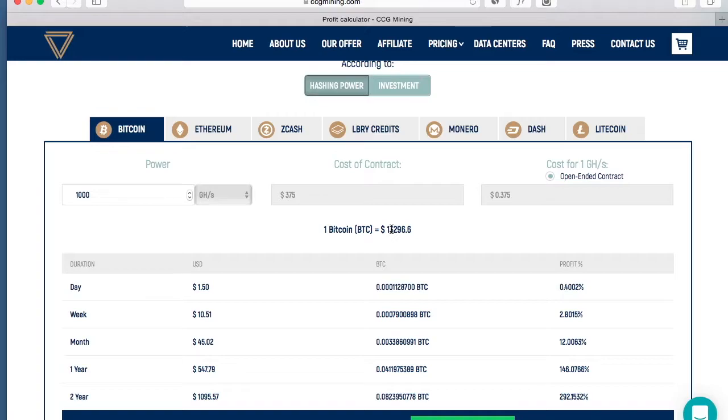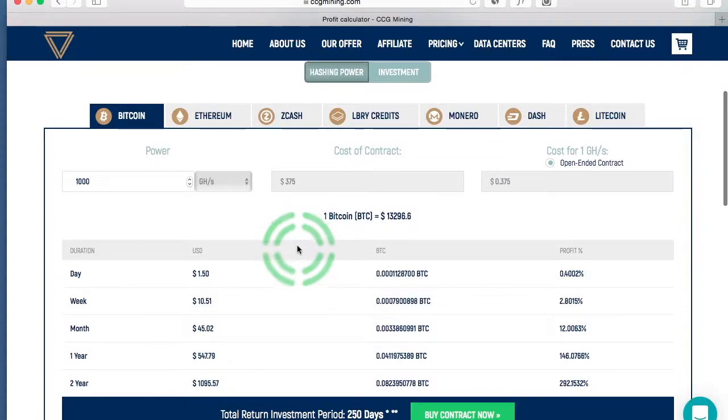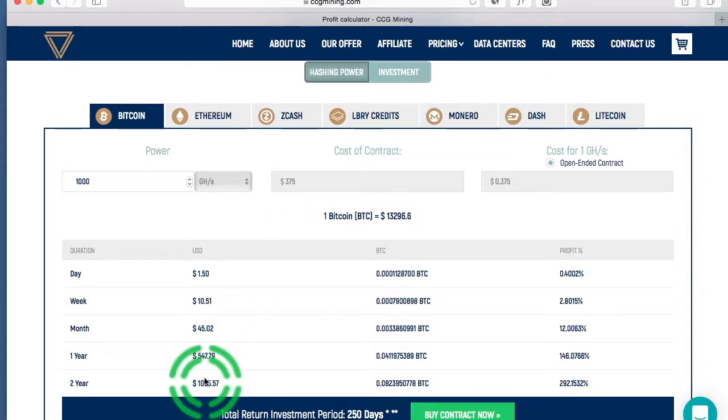Right now they're suggesting that you would receive 0.00011287 Bitcoin per day, which is $1.50 worth of Bitcoin at the 1 terahash, which is 1,000 gigahash rate of processing. So $375 for that. Over the course of 2 years, it's going to give you $1,095, or essentially 0.0823 Bitcoin.